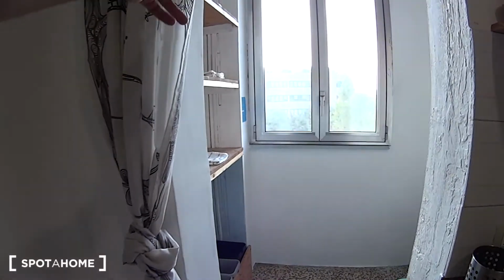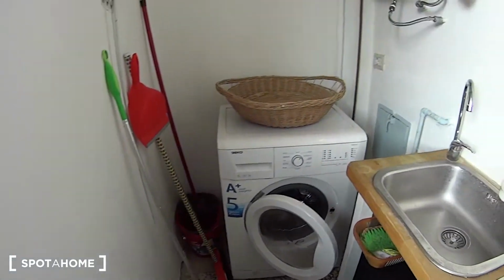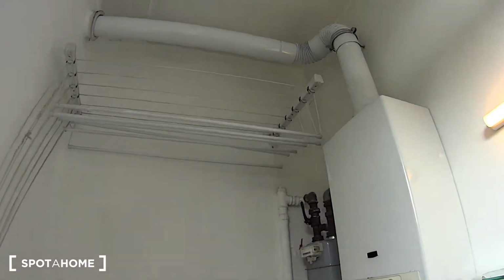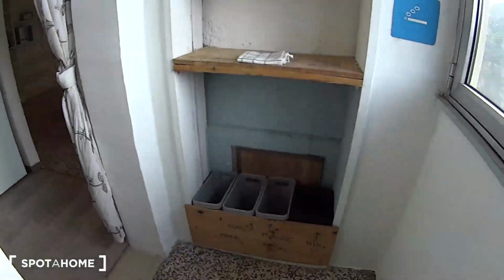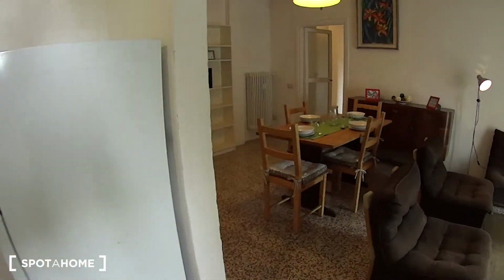Now it can be separated through this curtain, but through this opening we access the laundry room, in which we have the washing machine, of course, and an additional sink. While on the top there you can notice we've got a rack where you can hang your clothing to dry out. There's more room for the rubbish, and the window here, which is just facing again the same view as the living room.